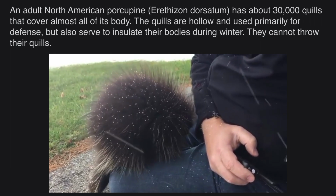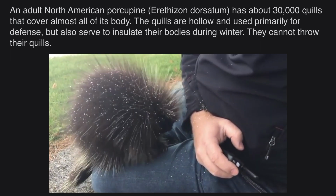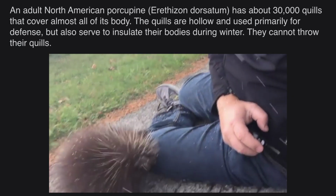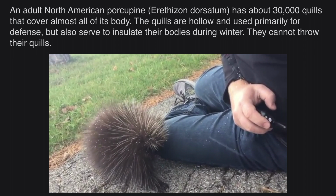An adult North American porcupine, Erethizon dorsatum, has about 30,000 quills that cover almost all of its body. The quills are hollow and used primarily for defense, but also serve to insulate their bodies during winter. They cannot throw their quills.